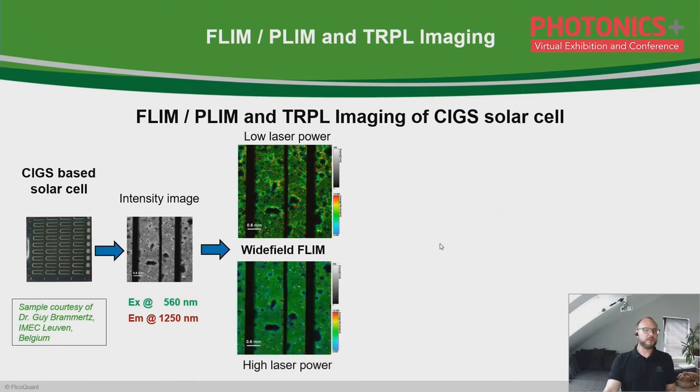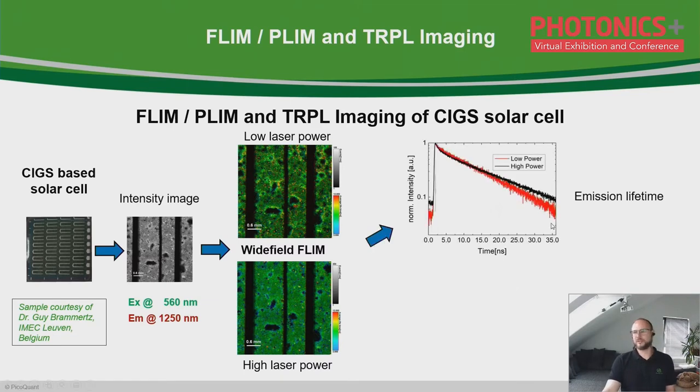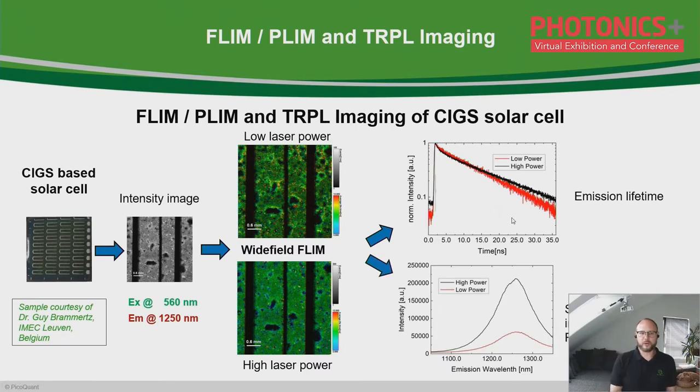When you now change the laser power to higher power, the surface looks much smoother. The reason for this is that you saturate the trap states within this material. This is a kind of semiconducting material. By high laser power, you saturate the traps and the defects, and now the surface looks much smoother. This can be shown here in the emission kinetic. You see the red curve is with low power, so a lot of defects. You have a shorter lifetime compared to the saturated surface. And of course, the intensity will change too. You see it here in this spectrum. So with high power, you get a really good emission signal.